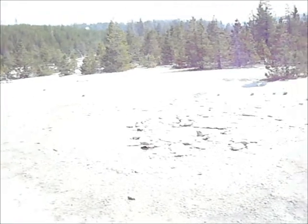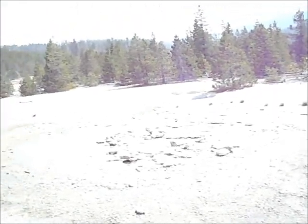Oh, another one that we can go down and touch. The Vixen Geyser. You're messing with the environment. Am I? Okay. This looks man-made. Yeah, right?